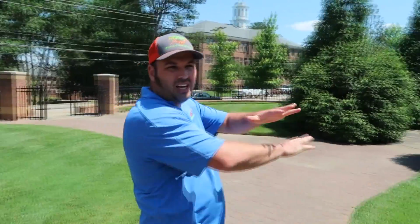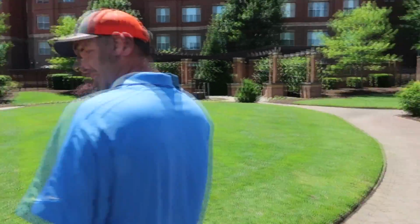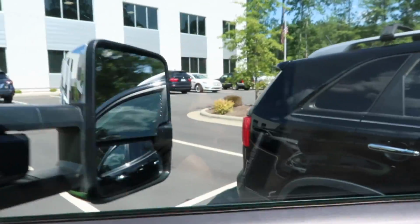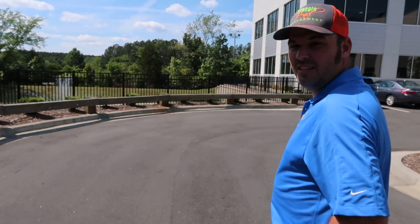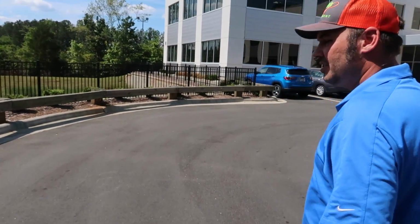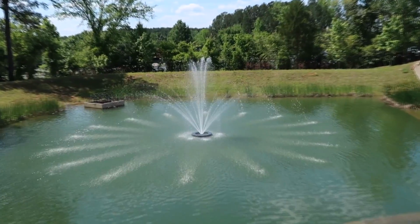This right here was a blank clay, dusty, dirty, blank canvas. Well, 9 years later, it looks pretty darn good. Yep. Okay, we are out here in Raleigh with Sam Williams of Triangle Pond Management. Not only do you do decorative water features like most certified aquascape contractors, but you also do retention ponds and stormwater management. That's exactly right.